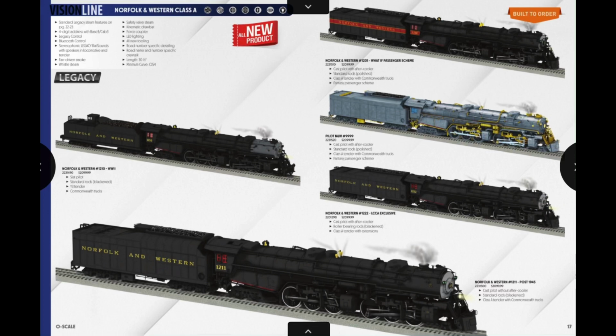Underneath that next you have the unpainted pilot version, which looks pretty nice, and then you also have an LCCA exclusive offering of the Norfolk & Western 1222. Now, one thing I noticed about the 1222, reading through the 3 features underneath there, it does say that this model will have the roller bearing rods, which for a version of the 1222 is completely inaccurate, because in reality, the only Norfolk & Western A's that had the round roller bearing rods were the 1238 through the 1242, the last batch of A's that were built.